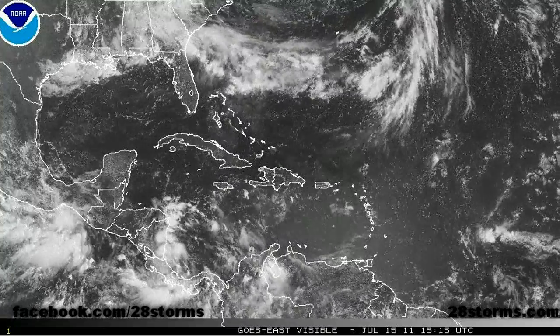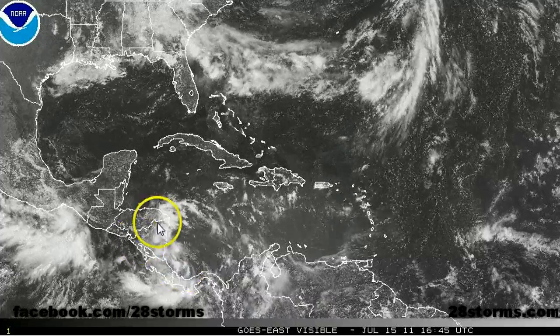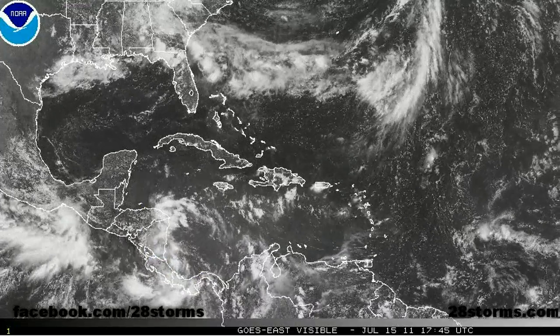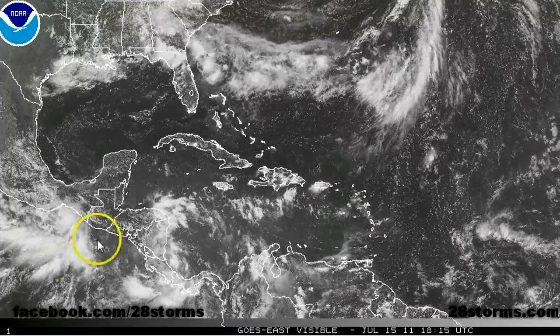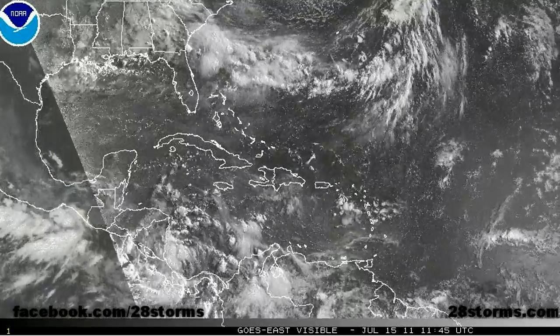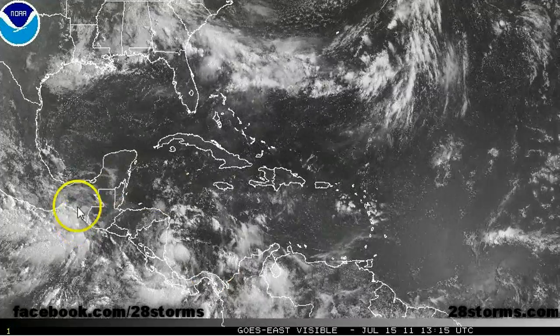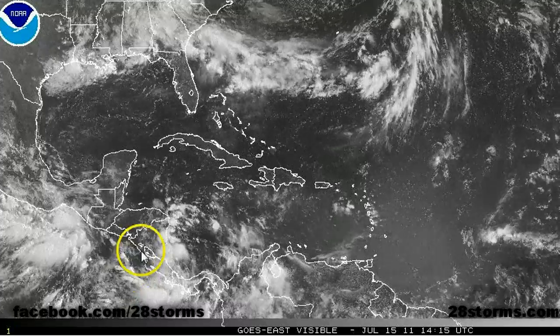Also to the south here, we're beginning to see an increase in low-level spin near the coast of Nicaragua. We began to see this yesterday afternoon, and it does look like the cyclonic vorticity is on the rise. And also, if we look off toward the west in the eastern Pacific, we also see this convective mass, and you can get the overall feeling that all of this is beginning to congeal into one primary low. It's going to take a couple days, but it will eventually organize here just off the west coast of Nicaragua.